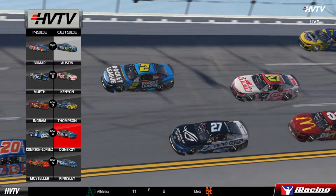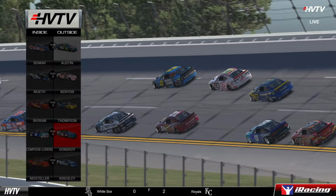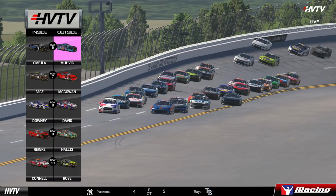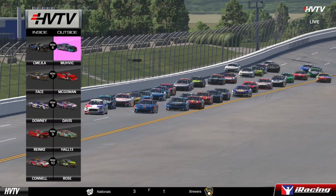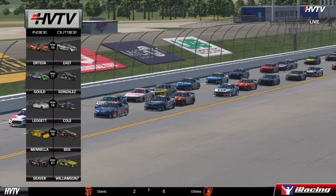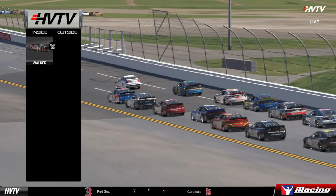Glad to see some new drivers here racing with us. Obviously, Yaroslav Donskoy, our regular. Daniel Mostella, Carter Kingsley, Marty Shamila, Braden Mubik, top 12. Cameron Face, Jane McGowan, Connor Downey, Kendorian Davis, Zachary Renke, Aaron Hall, your top 18, and to run out the top 20, Patrick Connell, Miranda Rose. Continue to look through the rest of the rows here as we get ready to go. Green new Talladega. Zachary Walker rounding out the field tonight.